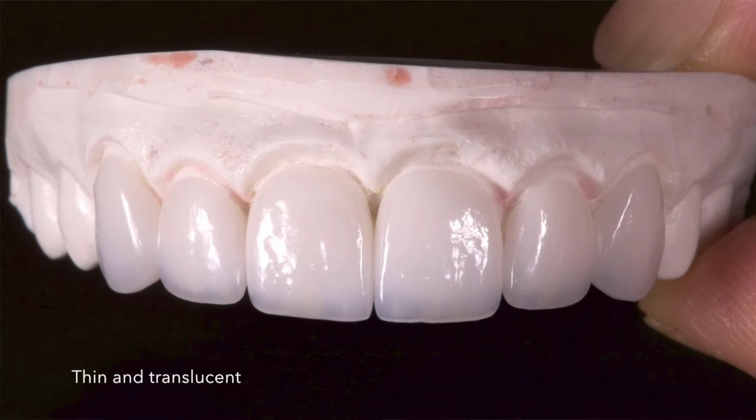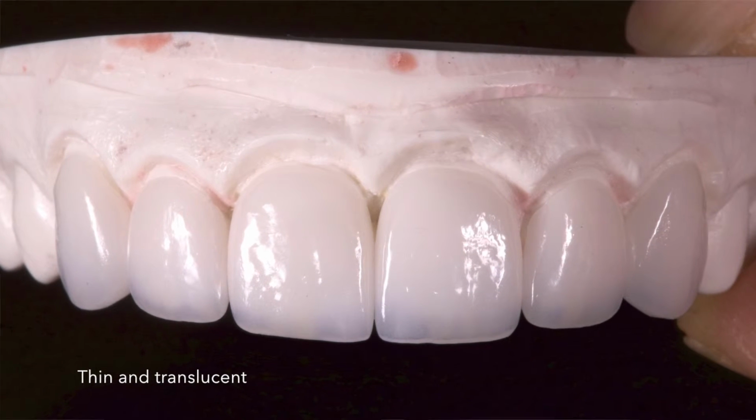And nowadays with technology, we can get porcelain down to around about 0.1 of a mil. It's very, very thin. So the idea then is to be as conservative as possible and remove the most minimal amount of tooth to get the best cosmetic result.